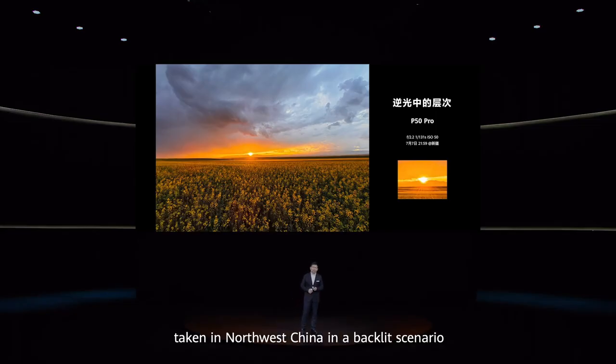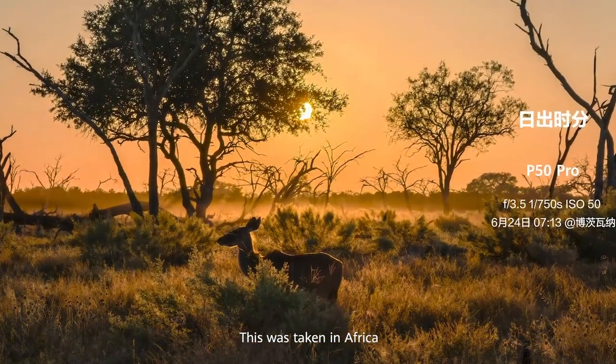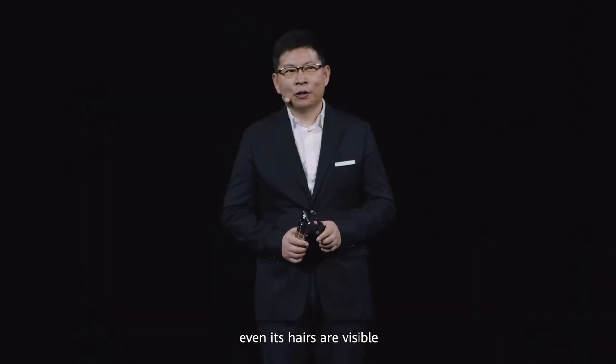This is a shot taken in northwest China in a backlit scenario. You can see the different layers of colors. This was taken in Africa against the light in the morning. You can see an animal in the distance. Even its hairs are visible.